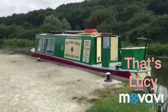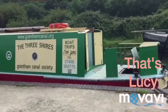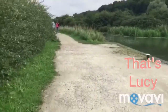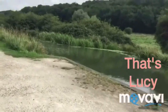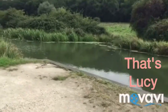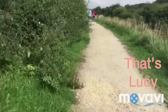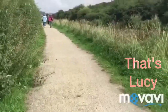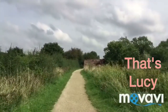So this is the Three Shires Grantham Canal Society. Boat trips for you, Grantham Canal. As you can tell, you can see over there a little bit of green moss, and sometimes the canal is covered in that. The bridge we're heading to, so let's go.